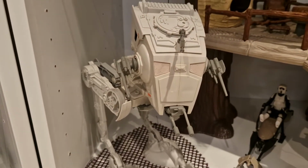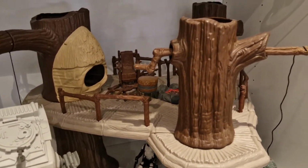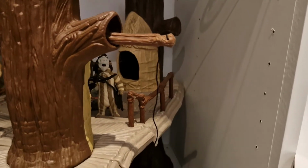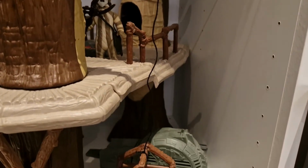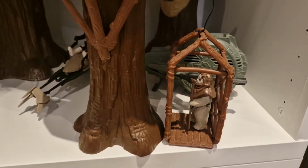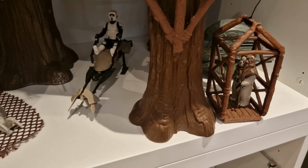So here we have the Endor setup, the Scout Walker there, the Ewok Village. This is my wife's, and we bought bits and bobs from this over the time. Gary Moore kindly donated parts for me as well, which is fantastic. Thank you, Gary. Really appreciate that.